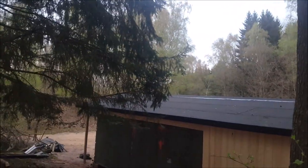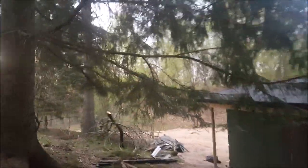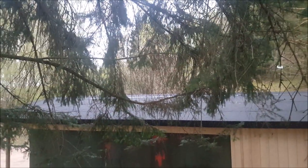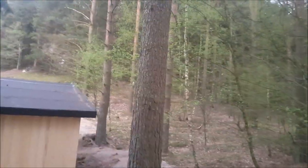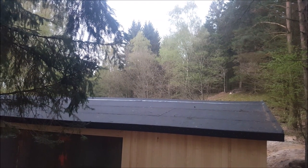It's Friday night and we're getting rain tomorrow, so I finished up the roof. There was one roll missing on the very top of the roof. I've got the two layers of the roofing material.